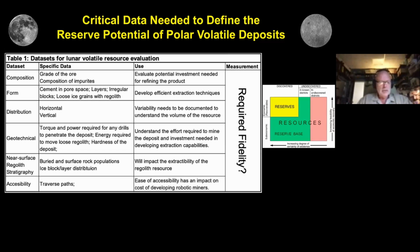Distribution, horizontal and vertical, is going to be needed. Geotechnical properties are vital, because these are now in areas of the moon that we've never actually looked at before. So we really don't have any ground truth that gives us direct applicability to these very unique environments. We need to know the near surface regolith stratigraphy in order to understand buried rock populations, for example, as well as ice layer or block distribution. And because they are where they are, accessibility. So the ShadowCam on KPLO is going to be very important to try and define pathways into and out of these rather chilly environments where these ice deposits are located.